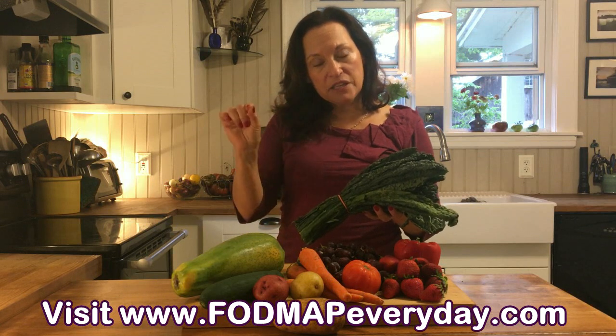The other thing you can find out in the app is you'll find vegetables like this wonderful kale and Swiss chard. It'll be there in the fine print. It'll tell you that these have trace amounts of FODMAPs. So while they're not free of detectable FODMAPs, these are also foods that you can add to your diet fairly liberally.